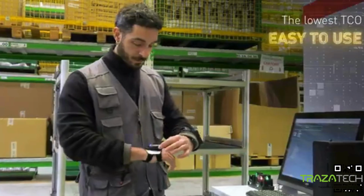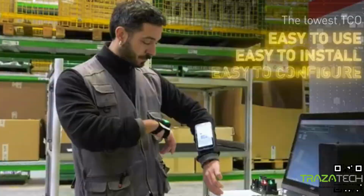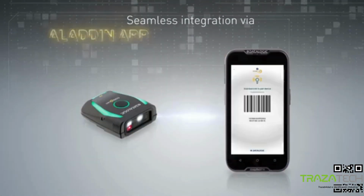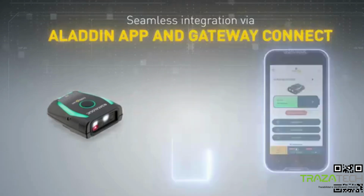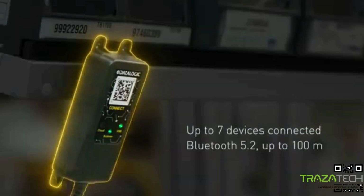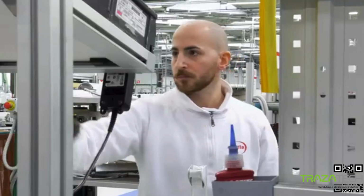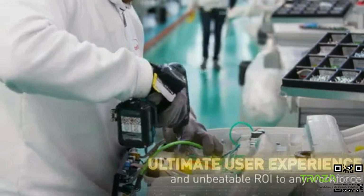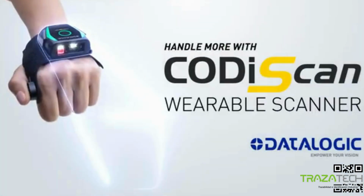on investment. Experience the lowest total cost of ownership with Datalogic's CODiScan, easy to use, install, and configure. Seamless integration with mobile devices via Aladdin app and Gateway Connect, simplifying operations and reducing setup time. Lightweight size, heavyweight performance, providing ultimate user experience and unbeatable return of investment to any workforce. Handle more with CODiScan.